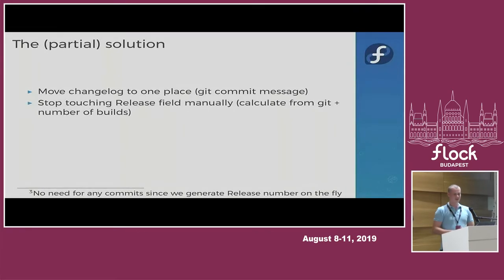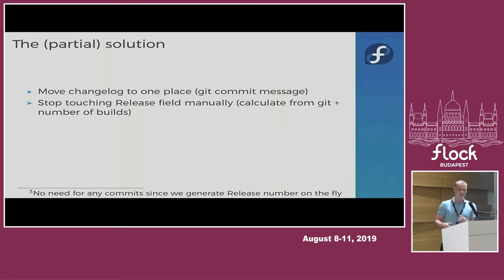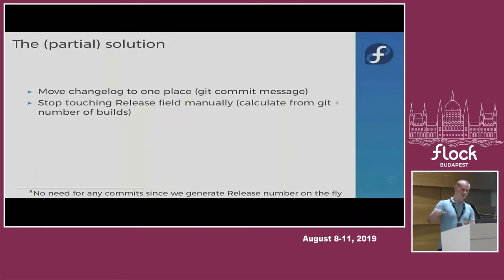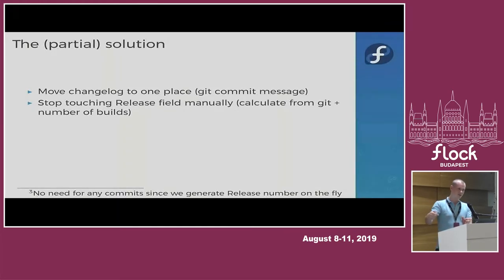So basically, about the release fields, Neal mentioned that we want to generate it, but he didn't mention what exactly we want to put there. So our idea was to put two numbers there. The first number is the number of commits since the version bump, and the second number is the number of rebuilds of the commits. So basically, if you don't push any new commits, that would answer Miro's question about how you obsolete things, because only the second number would be incremented over time. And you know the number of commits, you know when the version changed, so you actually know that. And the second one is the number of rebuilds.